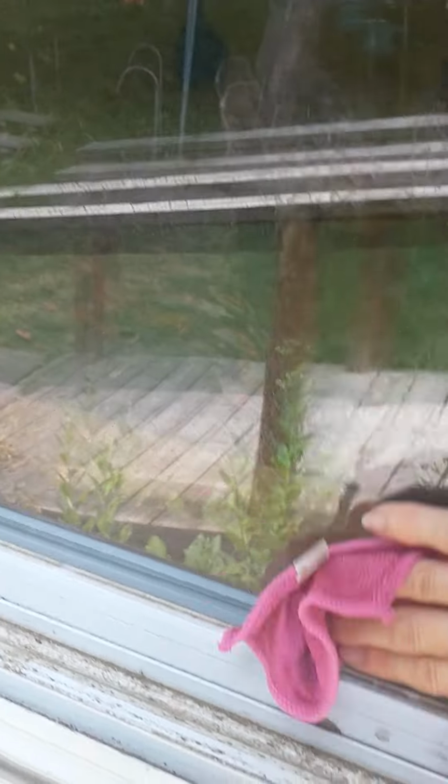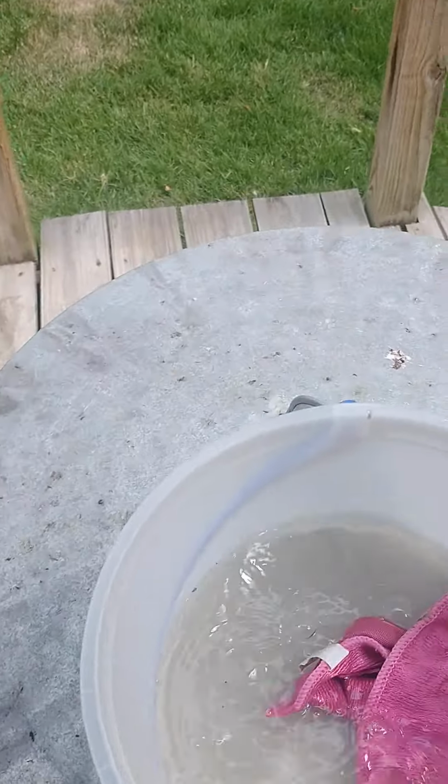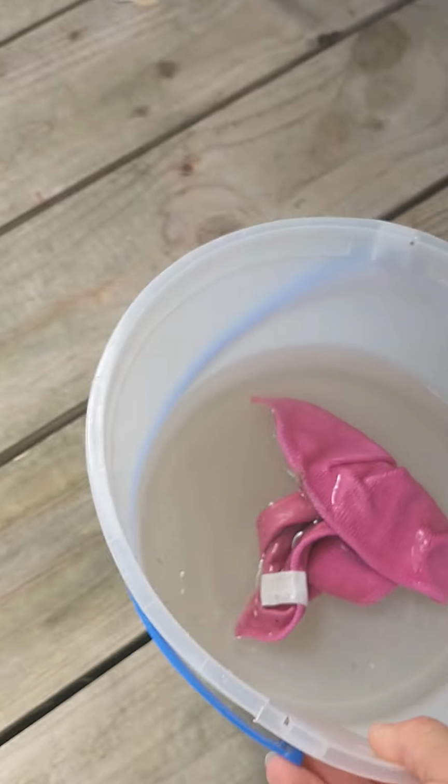Now, I have to be careful because the deck ends right here, so I'm staying on the very edge of the deck. So I'm probably not going to worry about getting all the way to the top because, like I said, I'm sitting on the very edge of this deck. So I don't want to fall. You see Sunshine standing there. She loves to watch me clean. Okay. So, I'm going to go ahead. I'm going to skip the inside. I'll do the inside later.